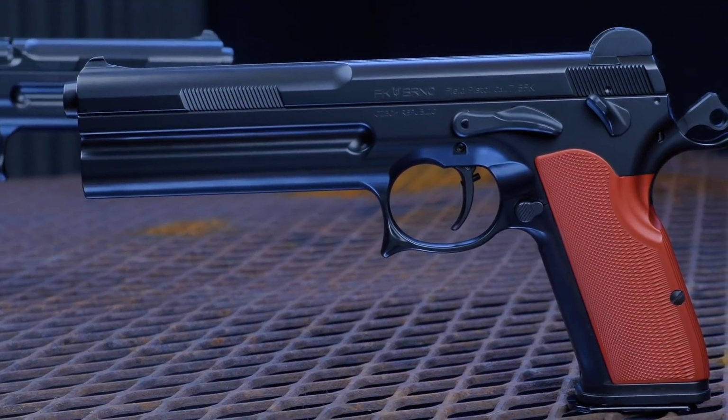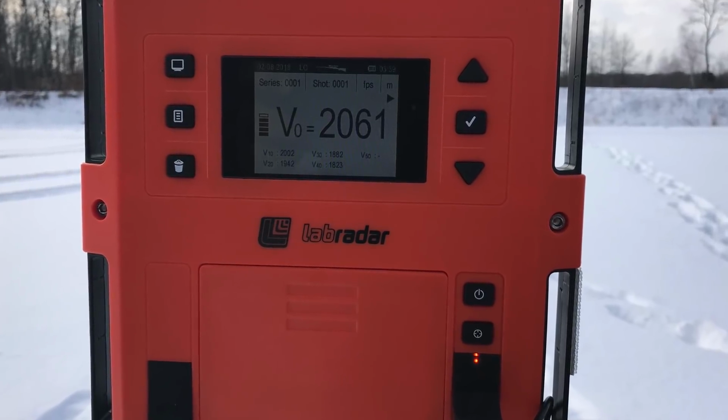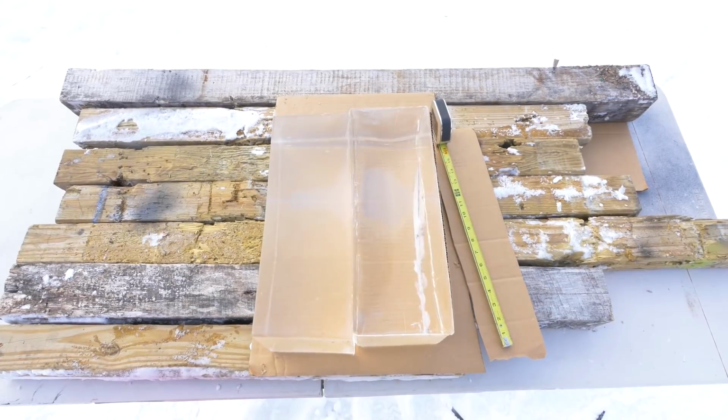From a 6-inch barrel, this 100-grain bullet is moving at about 2,000 feet per second. At 100 meters, it's still moving at 1,500 feet per second. And that's what allows the 7.5 FK to emulate the terminal ballistics of an AK-47 round at that 100-meter distance.